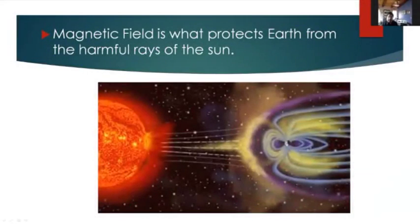So, magnetic field on our planet. This picture shows our Earth's magnetic field around our planet, and then the rays of the sun coming at our planet. You can see how the magnetic field protects our planet and makes that space wind. All those dangerous rays from the sun literally just wrap around our planet and go around. Without magnetic field, our Earth could not survive.